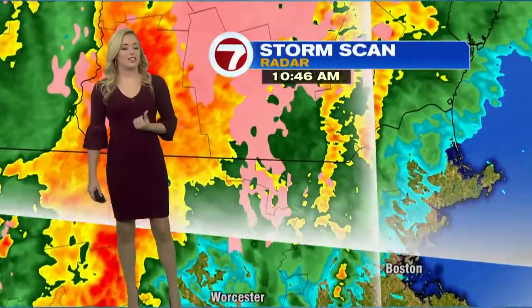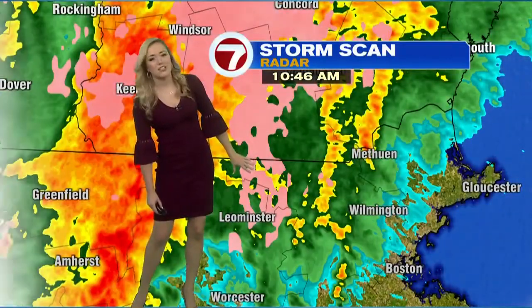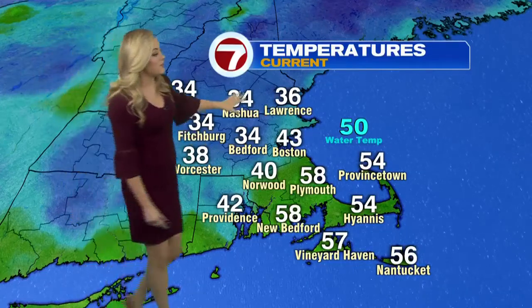And then we'll see, as I mentioned, that lull in the action back out towards the west move in. Still around Leominster and some of those higher elevations along the Route 2 corridor, there's a chance for a few slick spots, especially on untreated roads and sidewalks. So heads up, just because temperatures are just above the freezing mark. That's from Jaffrey to Fitchburg, even Bedford and Nashua.